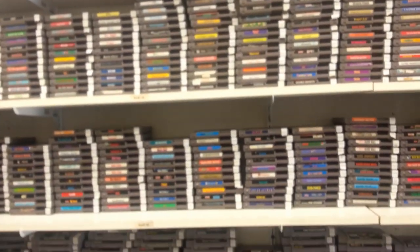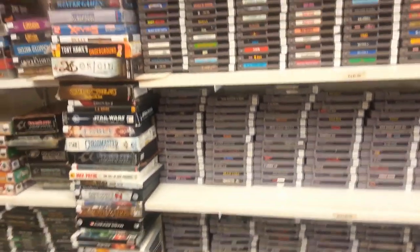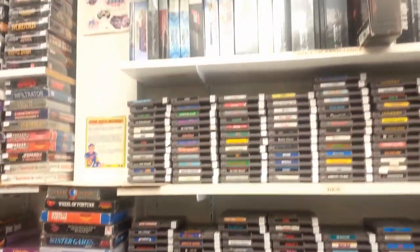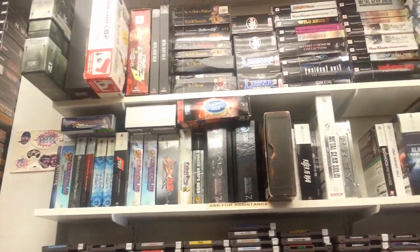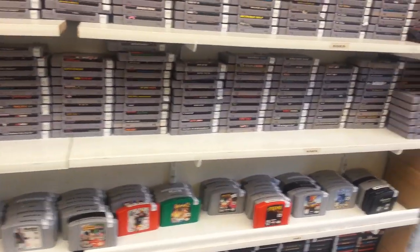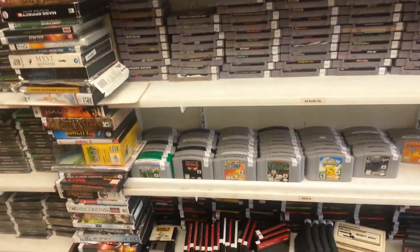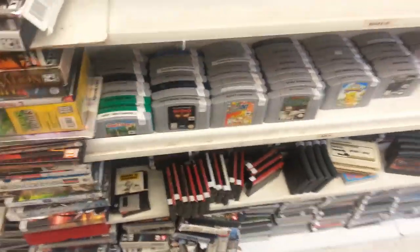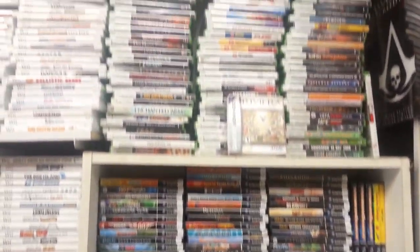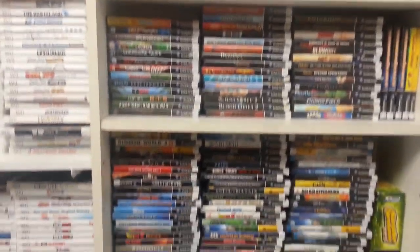Their Super Nintendo section is nothing to laugh at. It's quite big, and the titles in there are very awesome. Up top, as you can see, there's a lot of collector's editions and big box versions of games. Not to mention, they also take in PC games, which is pretty sweet considering most places don't do that. Oh look, more 360 games. But at least they're accompanied by a bunch of GameCube games.